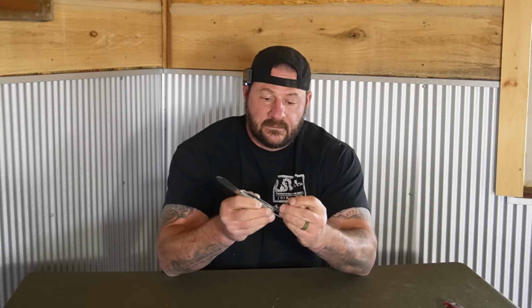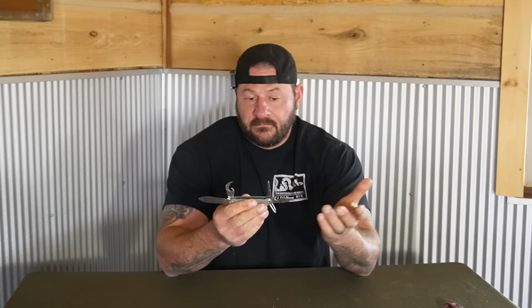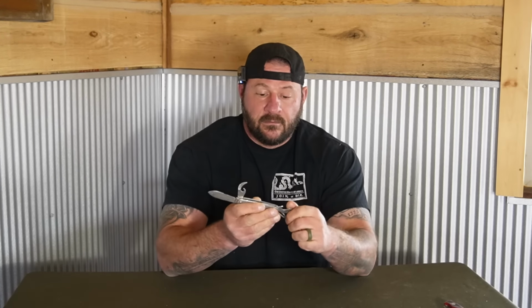You have your standard blade. You have your bottle opener, small screwdriver. There's a can opener, and it actually says can opener. And then you have your awl. So, I mean, nothing spectacular, but it's a piece of history. And if you get a chance to own one, I would suggest doing it.